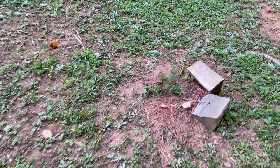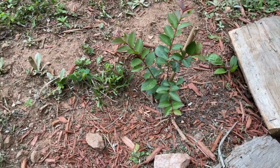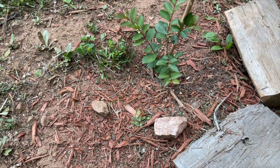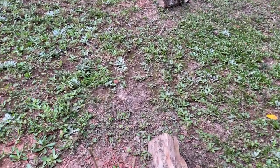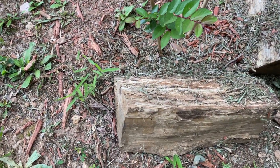These are a little bigger. So we have another one here. That's a crepe myrtle. All of these are crepe myrtles. This one has a lot of leaves and a lot of limbs that have grown out of it. This is the 3rd one. So pretty. The leaves are so pretty and green.